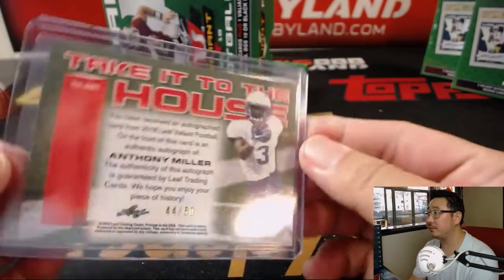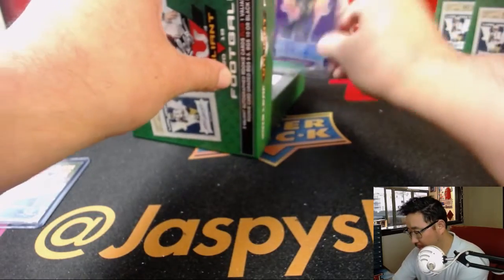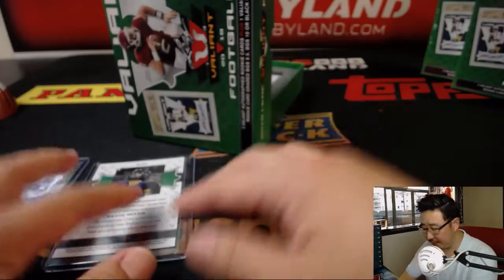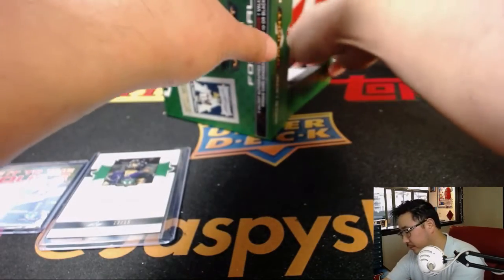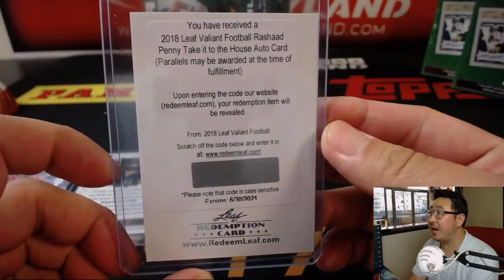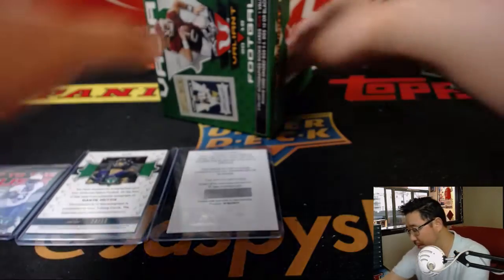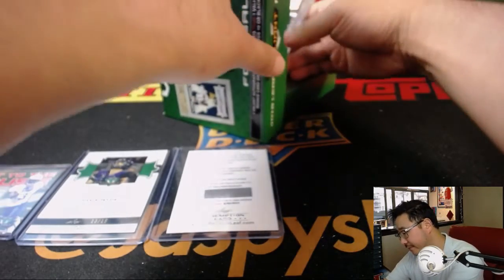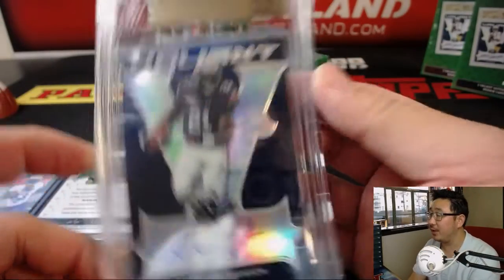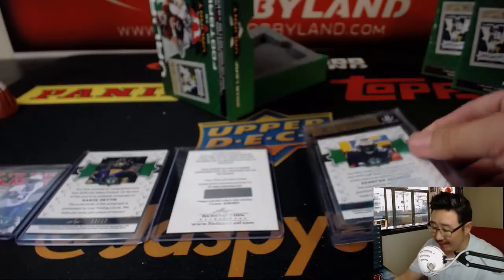Anthony Miller. 44 out of 60. Next one, we got Dante Pettis. 13 out of 15. And there is Rashad Penny. Take it to the house. Could be a parallel in there too. A low number parallel. And the graded card is Valiant Autograph Kerryon Johnson, Detroit Lion. 9, 5, and 10, for the 11 out of 25.